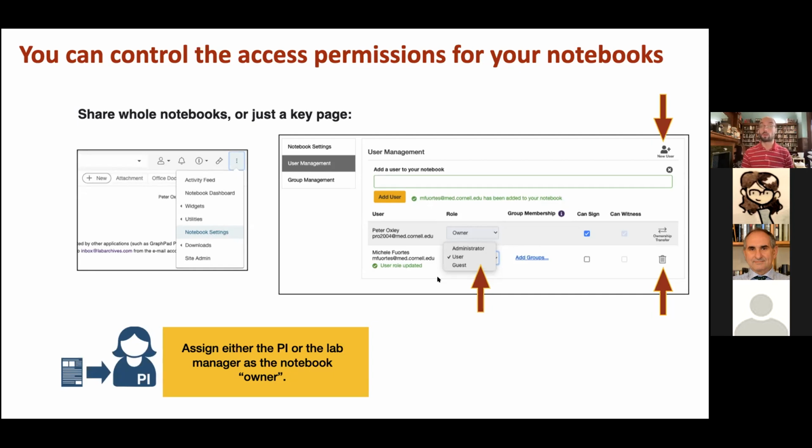Now, of course, you can always remove a user once you've added them to a notebook yourself manually, if the need arises to change their access. That can always be done by the owner or administrator of a notebook. You don't have to set it with the automated settings of the guest. But this is just a convenient way that helps you to not have to explicitly track their access to the notebook quite so intensely.